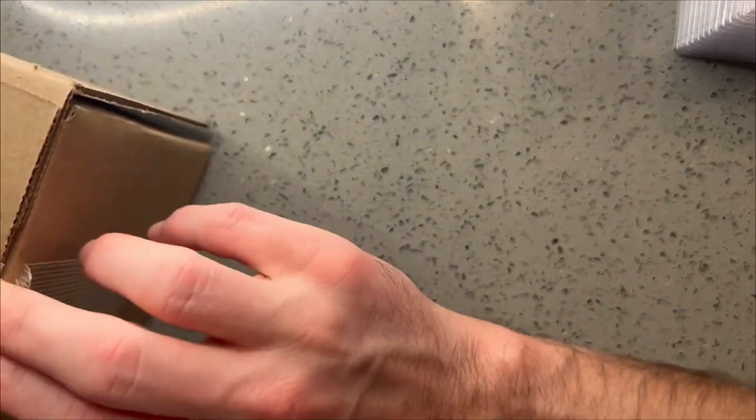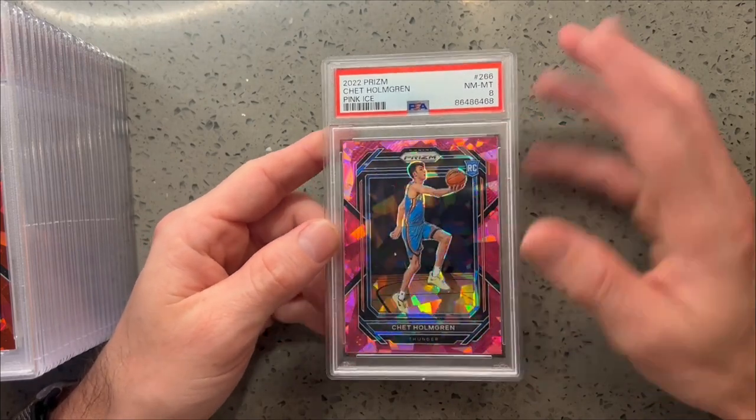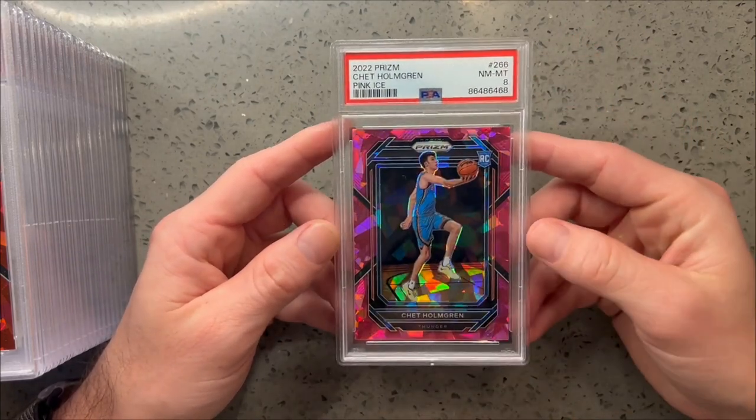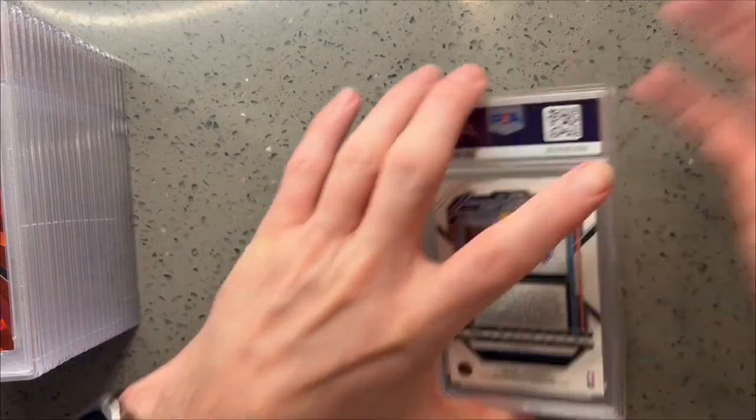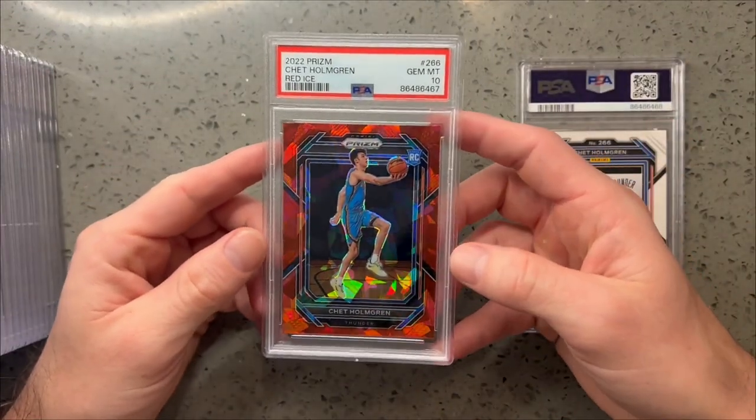The other one graded out just as I expected. Maybe roughly like a 60% gem rate on the other one. So do not like sending in big 2, 3, 400 card orders. It's a recipe for disaster. PSA 8 pink ice. Now we got some shiny ones. Another shiny one. This is a red ice PSA 10.